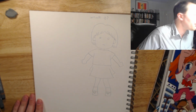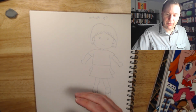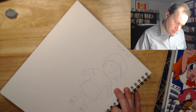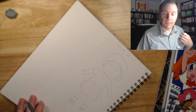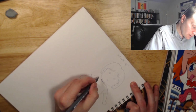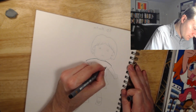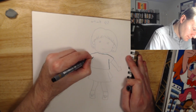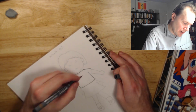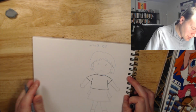Meantime, I'm gonna go ahead and ink this drawing. I have a 3 here, which I think, well, actually I'll do a 5, I think. Yeah. I'm going to go ahead and ink her. It just requires some strong lines, strong, confident lines.